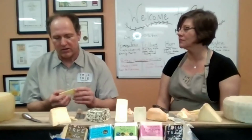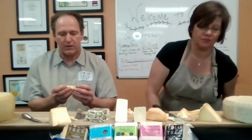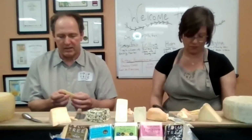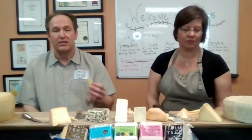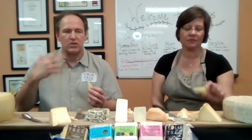You can see it in the colors. It's a nice, rich yellow color coming through. Not even such a big rind, even for a 10-month-old cheese. And I think the flavors are just phenomenal. Like I said, when you taste the cheese young, it has no flavor, which is actually a good thing. In the beginning, you don't want to have flavor. That flavor just comes through once it gets to 6 to 8 months.